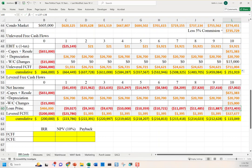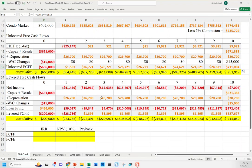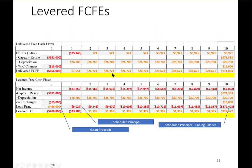So the unlevered free cash flows, I spend $666 today, assuming, whoops, go back to the spreadsheet, assuming I'm financing this all with equity, and then I would make a little bit of money, about $25,000, and then $711. However, levered free cash flow is only $200,000 out of pocket, and then it looks like it's kind of breaking even most years, but you make some money here in year 10 when you sell this. But you've got to pay off the loan. That's the difference between this number up here, the 711, and this 327. Mostly it's the fact that you're paying off your loan. All right, so these are the free cash flows.